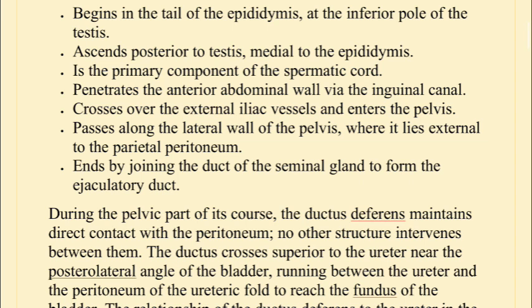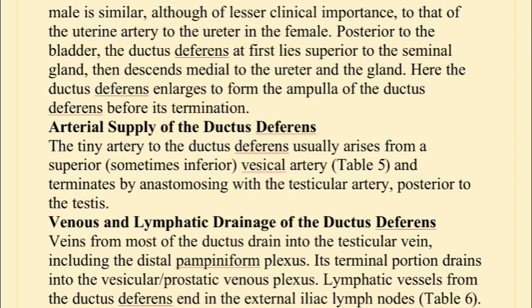In the female, you have the uterine artery. It's actually the uterine artery that is doing what the ductus deferens is doing in the male. The relationship of the uterine artery to the ureter in the female is just like that of the ductus deferens to the ureter in the male.